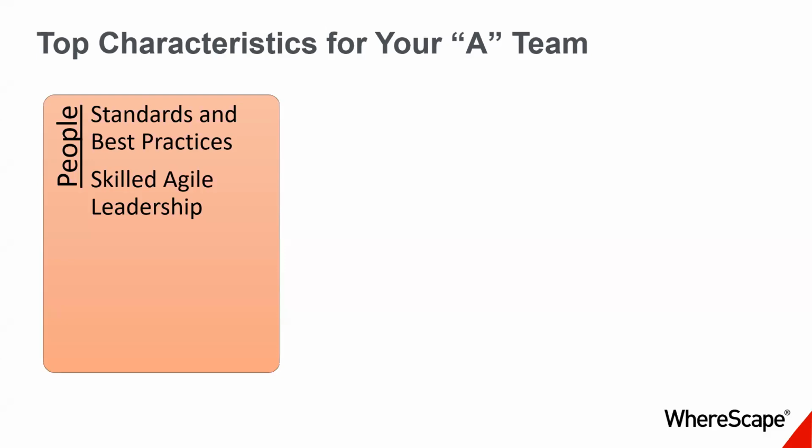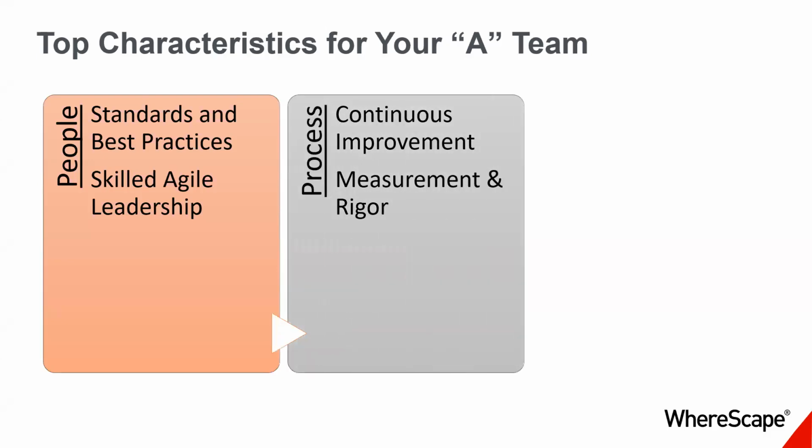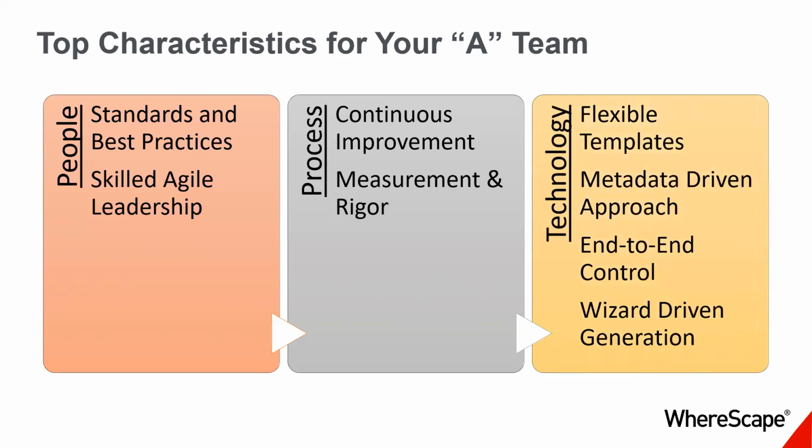So we focus on standards, best practices, and skilled agile leadership. We also focus on continuous improvement, continuous build. We're not talking months, we're not talking years, and in some cases, we're not even talking about weeks to build a single deliverable. In some cases, we can get a single deliverable through the Data Vault 2.0 solution and out to the BI environment on the dashboard in a matter of hours or days. So measurement and rigor are a big part of this. How did we do what we do? Did we succeed in what we did? Did we fail? Did our estimates not meet our actuals? Why? And how can we improve it? And that's a big part of the agile system.